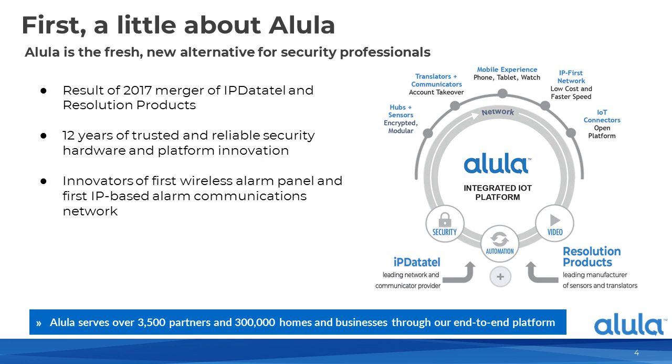IP Datatel has traditionally been a leading network and communication provider, with IP-based cellular radios, whereas Resolution products made a lot of the translators that you may have used, sensors, and compatibles. A lot of the engineering talent at Alula were the first ones to come out with the Simon panel, the Concord panel, the Networks panel. So there's quite a bit of history involved with the Alula name, but now we are one big happy family.